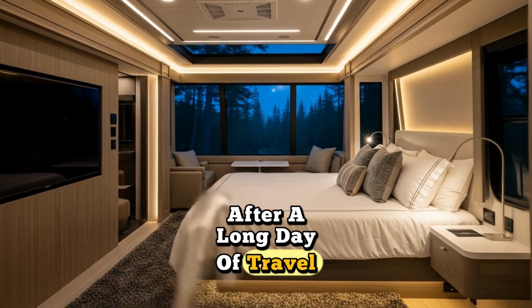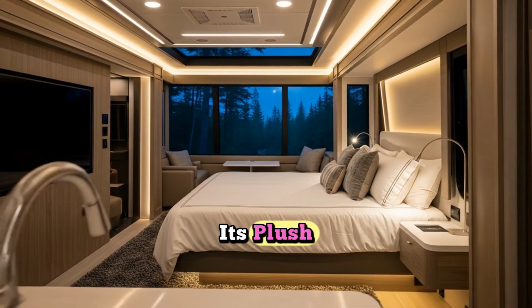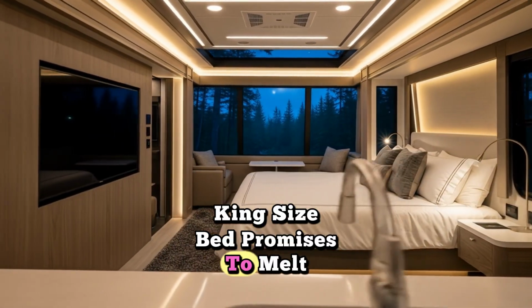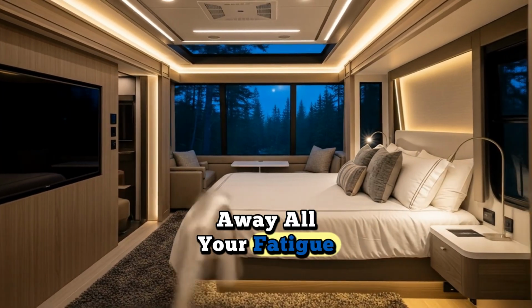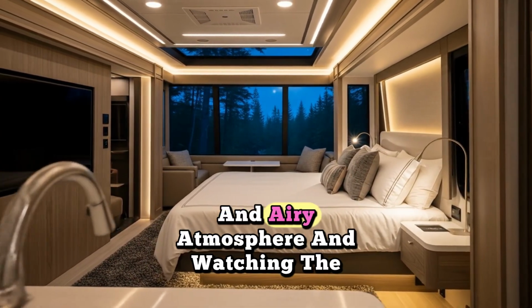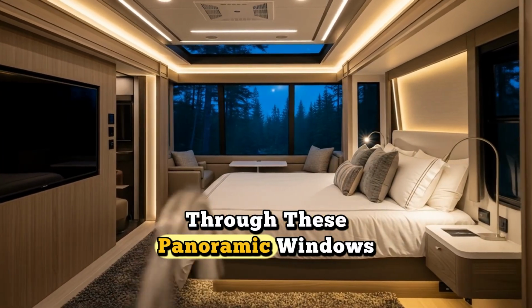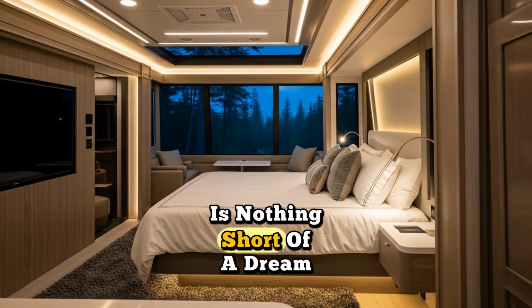After a long day of travel, find your sanctuary in this master bedroom. Its plush, king-size bed promises to melt away all your fatigue. The room's slide-out walls create an incredibly spacious and airy atmosphere. And watching the forest at night through these panoramic windows is nothing short of a dream.